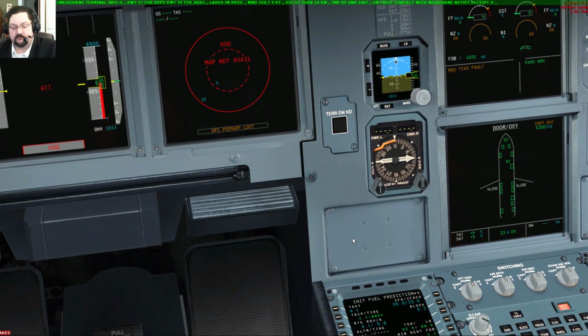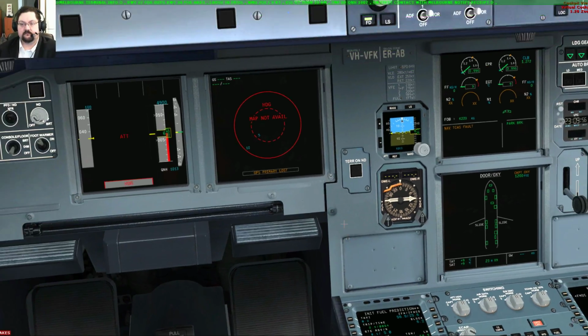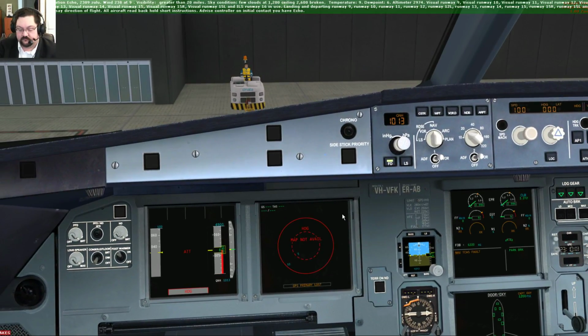Land and hold short operations in progress. Wind 250 degrees, 9 knots. Visibility greater than 10 kilometers. Temperature 09 QNH 1007. On first contact with Melbourne, ground or approach, notify receipt of Oscar. Melbourne, terminal information, Oscar. Runway 27 for departures, runway 34 for arrivals.